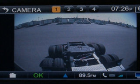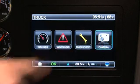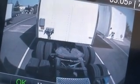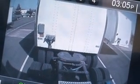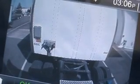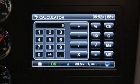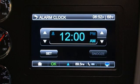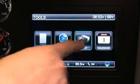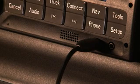Aftermarket cameras can be installed for a better view of the surroundings. Drivers can click on the camera button to see up to 4 exterior cameras. The camera views can be used to see blind spots or to assist with a backup view when the truck is moving in reverse. Back on the home screen, the Tools button calls up a calculator, an alarm clock, a calendar, and the video screen if an external video player is connected via the USB or auxiliary ports.